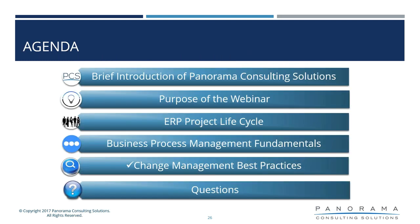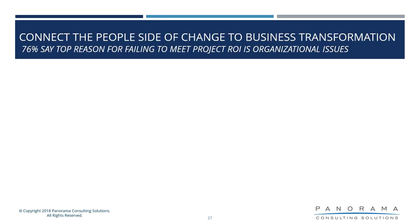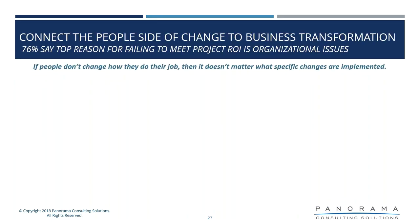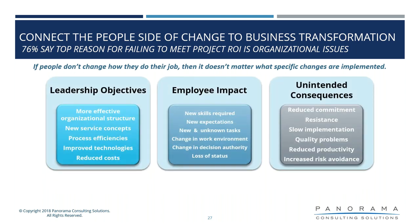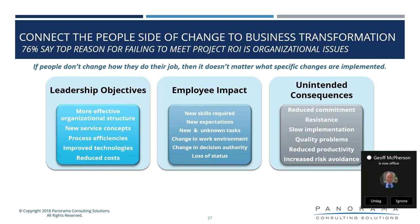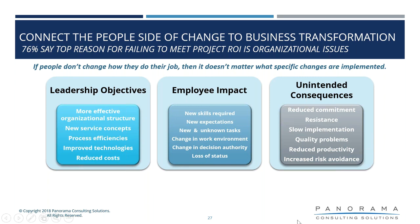All right, now a little bit about change management best practices and how does change management play a role in all of this process work. The biggest piece of it is really connecting the people side of the change to your overall business transformation. If the people don't change how they do their work or their job because they're not bought into the process change or the transformation, then it really doesn't matter what specific changes or technologies you put in place because you're not going to realize those benefits. It really comes down to the people.